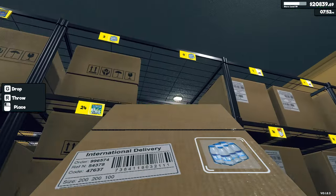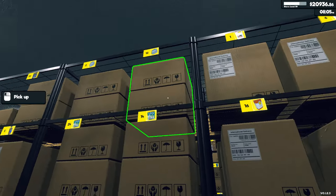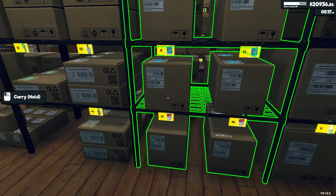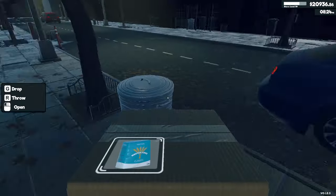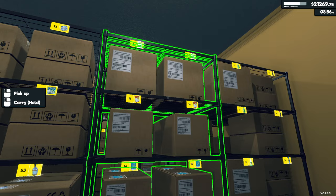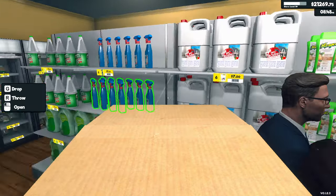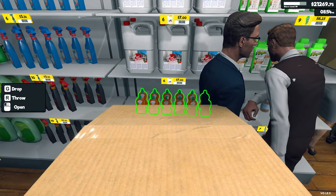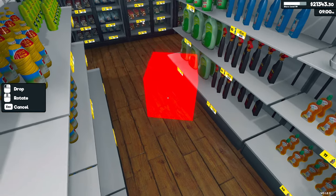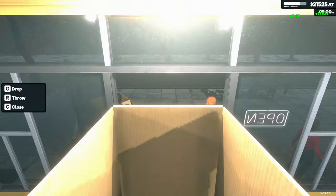Right, milk. Don't get unplayable game, please. It felt better. Okay, I'm just gonna go and wait. Bleach, anyone? Bleach. Cheese. Oh, I can't put it down, can I? Let's just pop this here. I know it's not ideal, but that will get sold.